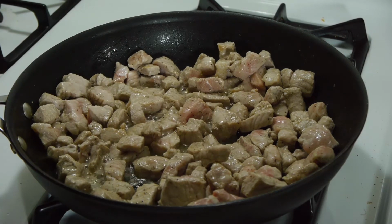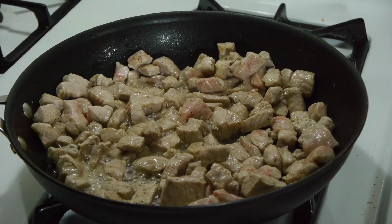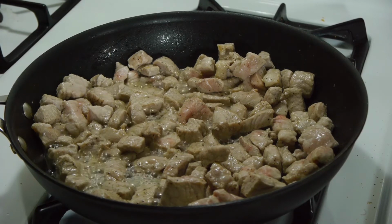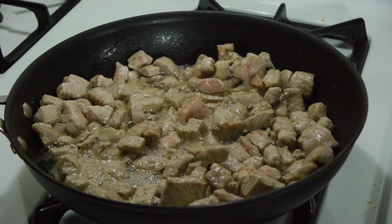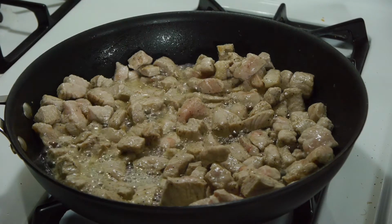So, to save time, take little bits of the pork at a time. Like, maybe as you cut up one pork chop, stick that in. This is 3 pork chops worth. Maybe do 1 pork chop at a time. Brown it, and you'll see what browning looks like in a minute here. And then just stick that into your pan, and then do the next one, and then the next one.